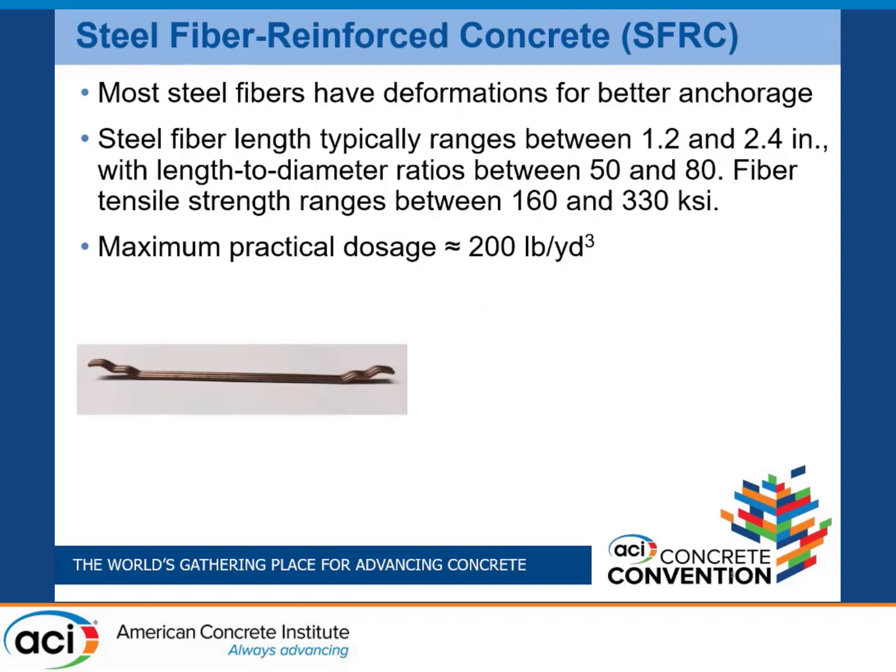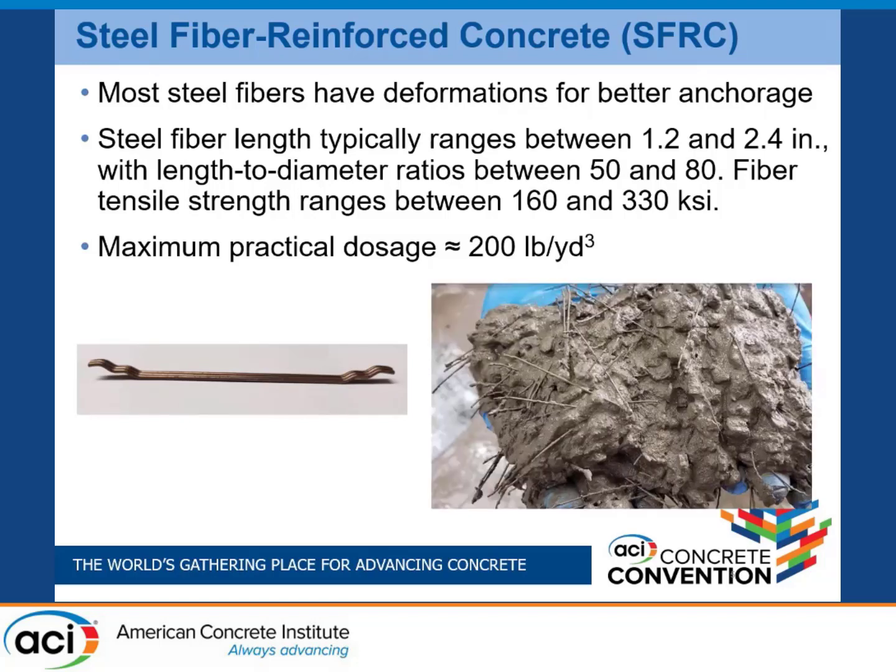So there are a variety of steel fibers that are available in the market. Some have mechanical anchorages on the end, some do not. The one in the picture is the one that we used. It has double hooks on the end, and that provides additional anchorage in addition to the anchorage provided by the bond between the fiber and the concrete. The steel fibers typically range in length from about 1.2 to 2.4 inches, with a length to diameter ratio of 50 to 80, and a tensile strength of 160 to 330 ksi. The maximum practical dosage is about 200 pounds per cubic yard, and after that workability becomes an issue. These steel fibers come in lumps of individual fibers which are glued together, and once mixed with the concrete, they dissolve and disperse randomly throughout the concrete mix.